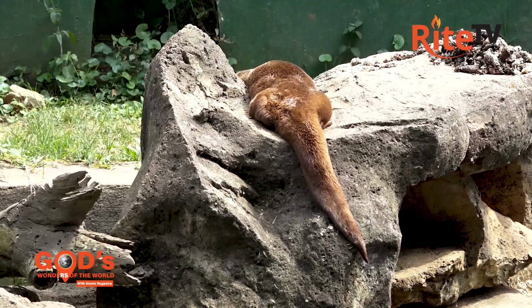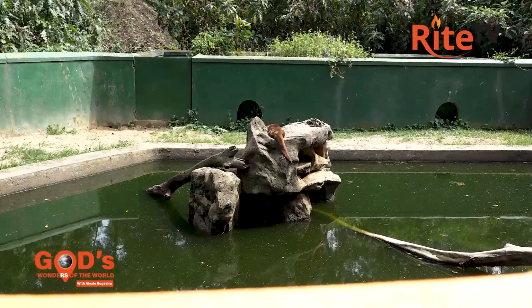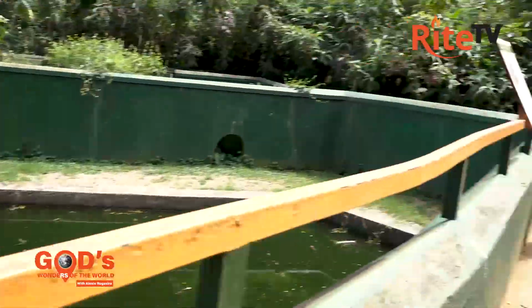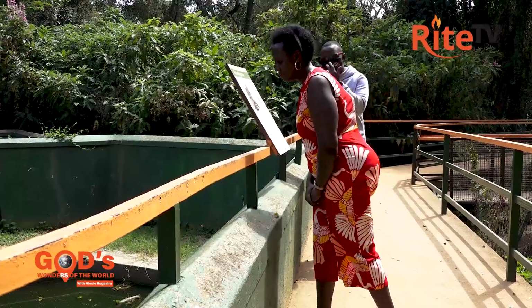And they eat fish, we feed them on fish. In Nyankore, you call them Ngonji. Is it Ngonji? Ngonji, that one. Frogs, insects, crabs, birds, water snails, they will feed on them.